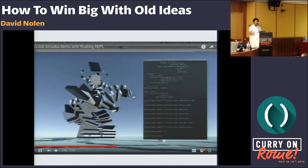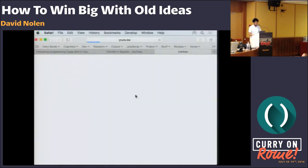So they have this really amazing demo where one of them has a VR helmet on, right? They actually have an Oculus Rift, and then one of them can be typing in an Emacs buffer, and they're live updating the Unity environment.